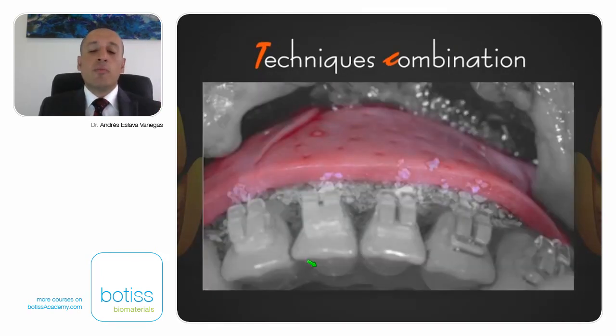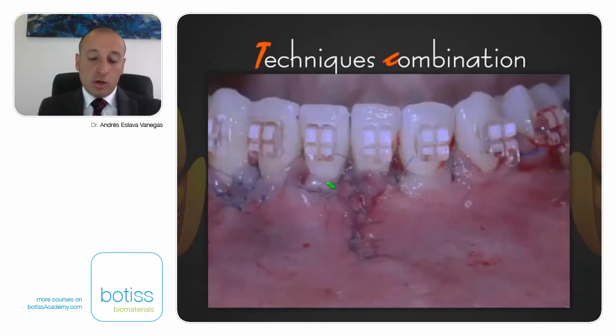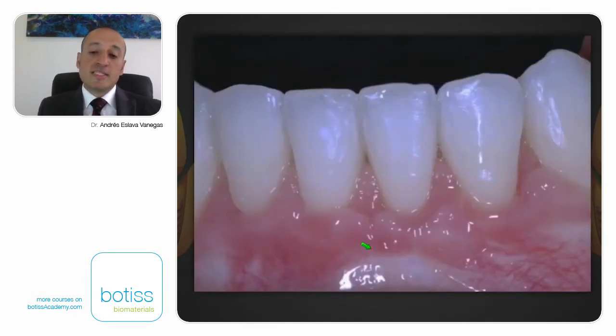So we do a combination of techniques. We use a dermal graft material here to cover the gingival recession, and we use bone graft to augment the thin biotype that this patient has. We do a lateral slide flap, and this is the healing 24 hours after the surgery. And you can see here, this is 1 year after the surgery. Remember that our tooth with the gingival recession was this, okay?